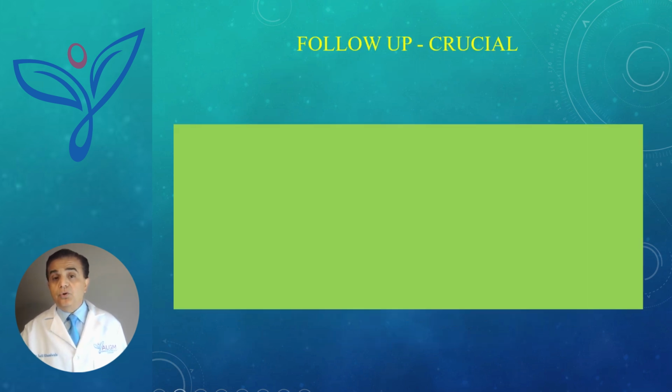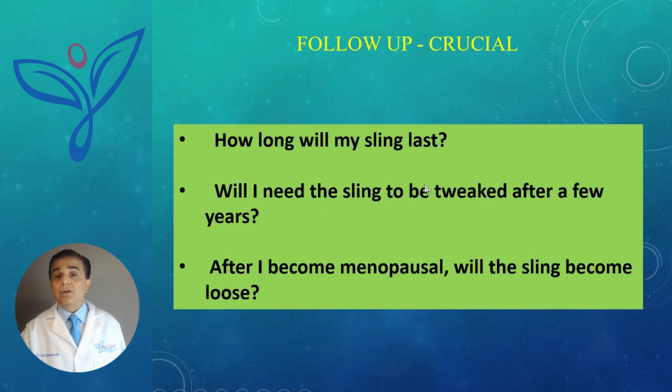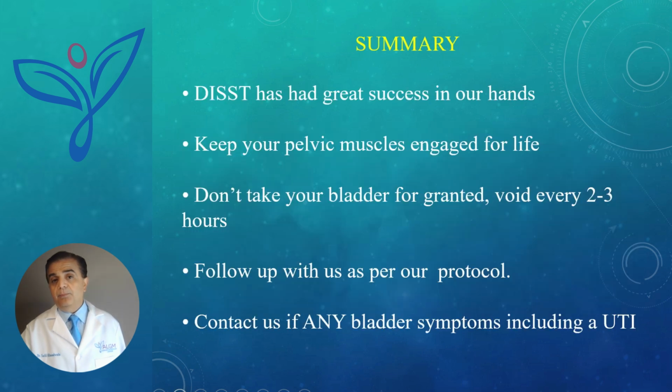So follow-up is crucial, and the other part of the follow-up is to answer those questions. How long will my sling last? So if all our patients come back, this is the second benefit. I can answer these questions. Will it need to be tweaked? What after I become menopausal?